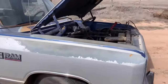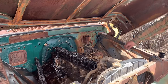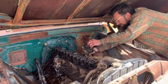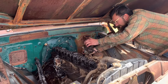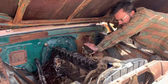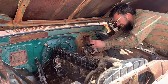The battery's about to go dead. We had to get the old first gen pulled around, get the jumpers hooked up so we can charge this battery up, because we're really, really close to getting this thing going right now. Give her a little shot of brake clean. She needs some help. Choke it again. There we go. Choke it.